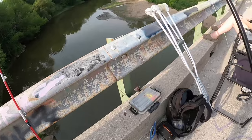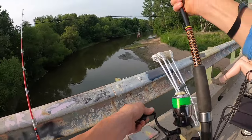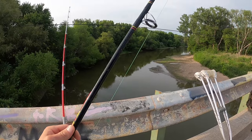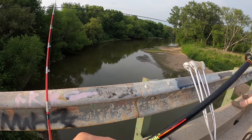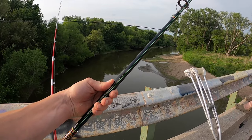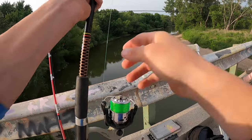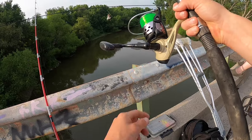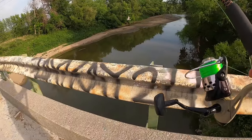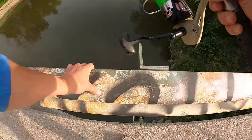And for rod number three, this is more of a channel cat rod, but I've caught big fish on this rod. I've had this rod for a long time. It's just an ugly stick. Can't even remember where I got it, but it's a medium heavy rod, real lightweight, and this is just a cheap reel I got from Walmart. I think we're gonna put this one right out in the current over here. We might end up catching some big channels too.